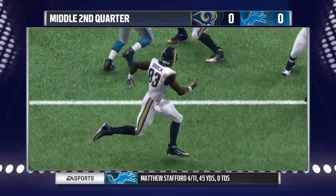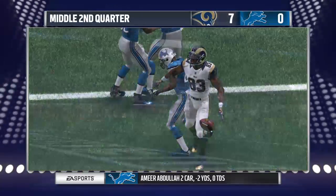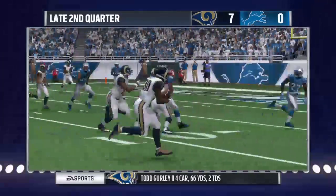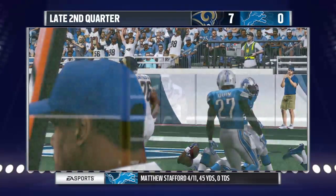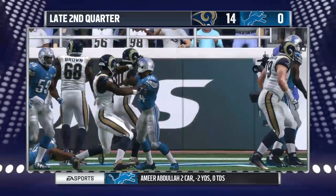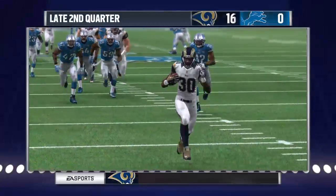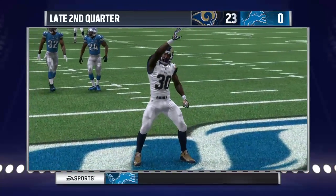Rams have the football midway through the second. The catch is made after a quick pass, and he caps off the 6-play drive with the score. Rams is up now by 7. 1st and 10, the connection is made in the middle of the field, and that connection will lead to a gain of 19 yards. Rams still on the field. Gurley's going to stay up the middle, and he'll take it in for a touchdown. That puts them up by 2 touchdowns. Now 1st and 10, Gurley's got great blocking here, and he'd go in for the 63-yard touchdown. Rams push the lead to 23.